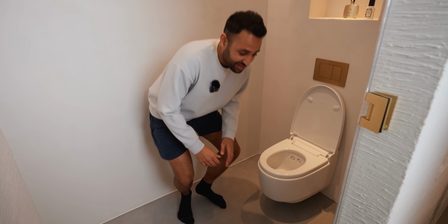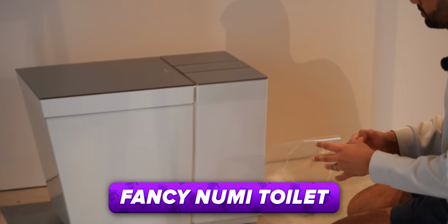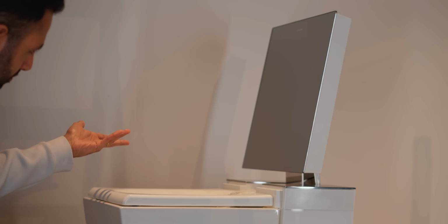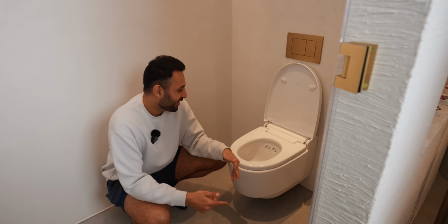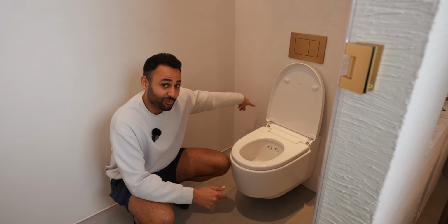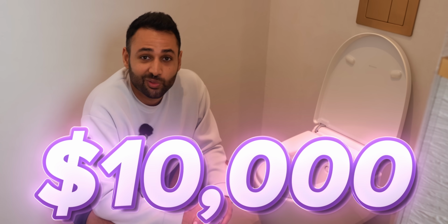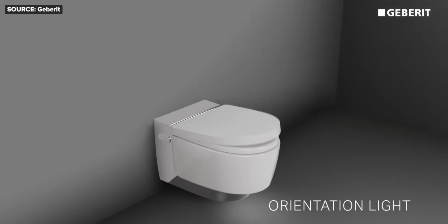So the issue has been the Numi toilet that you saw us buy. It wasn't available in the UK, so we ordered it from the US. And it arrived. It's just that when it arrived, we realized that because it's a US toilet, the water supply pipe connects down through the floor, whereas here in the UK, it's more typical to have it coming out into the wall. And in this particular situation, there was no way of retrofitting it. So we basically had to take one giant L and buy a completely different toilet. I spent $10,000 on that one.